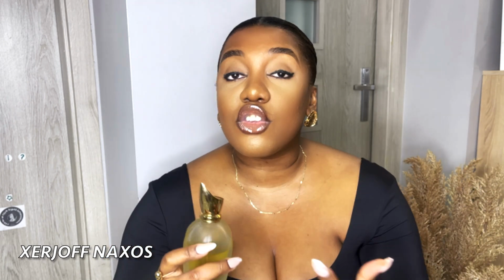I'm getting more of the tobacco now, I'm getting more of the honey now. Of course, there's citruses in here as well. This is such a feel-good fragrance. This is sweet, this is inviting. The tobacco in here is not a very, very smoky tobacco, but you get the vibe, you get the depth of the fragrance in here. So it's not entirely sweet, you get like a very nice depth, but not in an off-putting way.